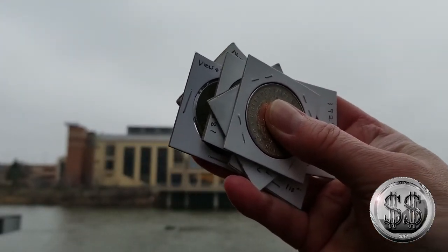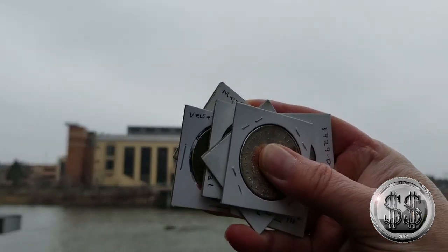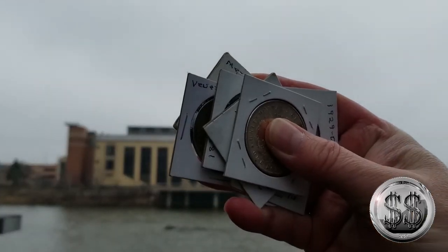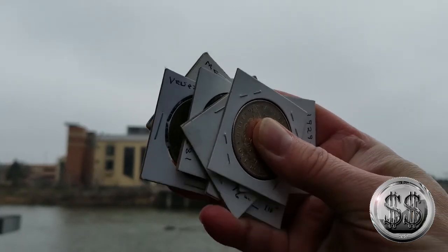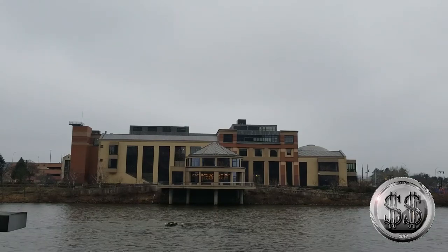So, pretty close to Grand Rapids, Michigan is where we went for this coin show. It's the first time meetup between Talking Bullion, Mrs. Talking Bullion, Winning Image Photography, and myself. This has been planned for a couple months now, and it finally happened. We knew we were going to shoot a whole bunch of video. We didn't know where we were going to go. We didn't know how cold it was going to be.